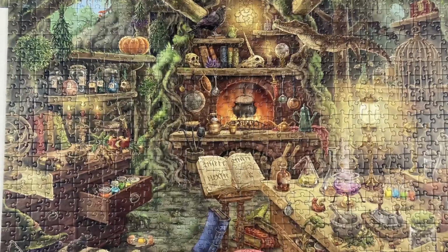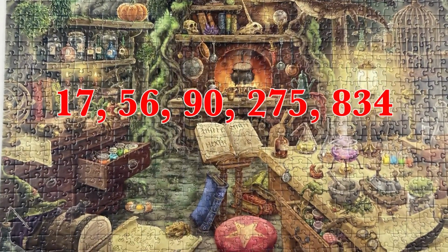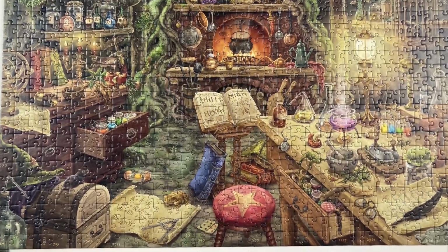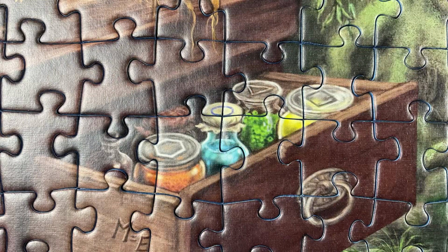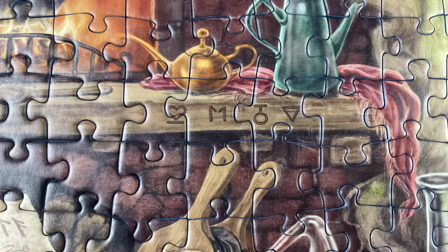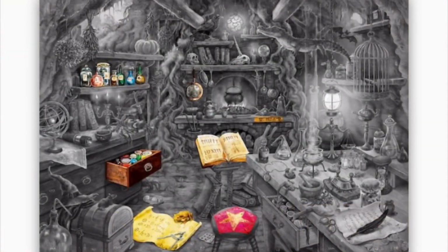So I had 5 numbers by this stage, but I knew that there were 8 mysteries to solve. So there were obviously 3 that I was still missing. I did not understand the mystery of the shapes on top of the jars. I did not know what the numbers on the jars on the shelf referred to, and I did not know what the symbols underneath the fireplace referred to. So I scanned the QR code and I checked the hints, and I'm going to go over those just now.